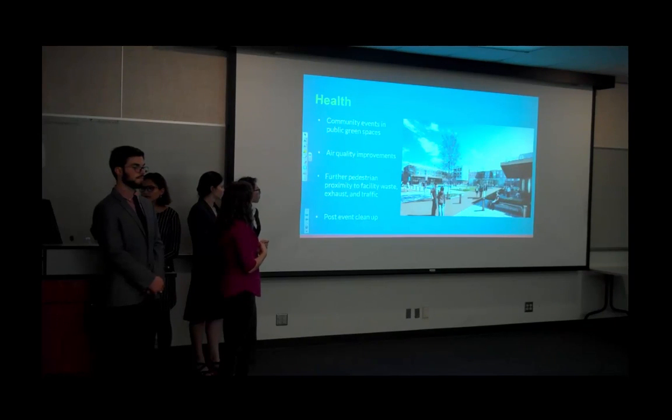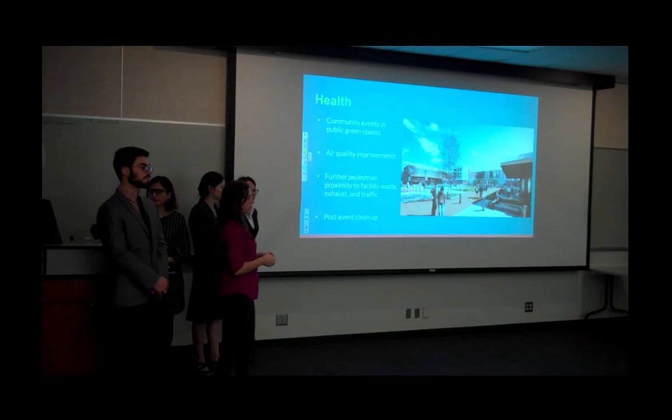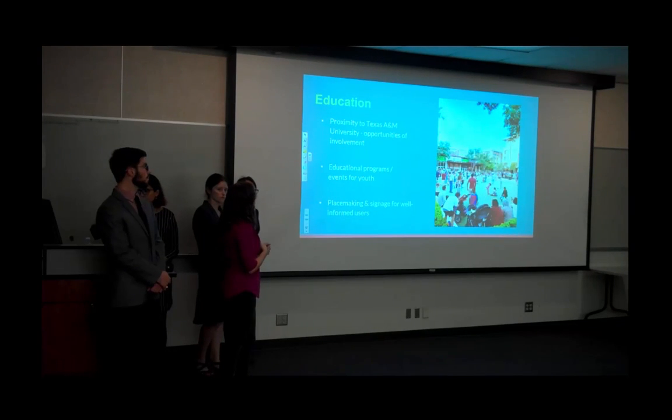And also to further the pedestrian proximity to facility waste, which those areas aren't really identified right now on the site plan, like where dumpsters would be or where service vehicles would come, but ideally those would be further away from pedestrians. And then also, as the video mentioned, City Center has up to 500 events per year. So a big part of health would be how efficient post-event cleanup would be to restore the site back to its cleanliness.